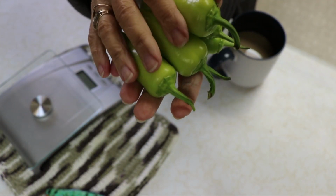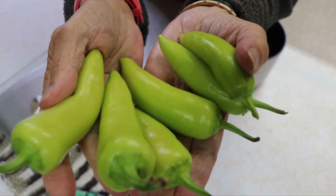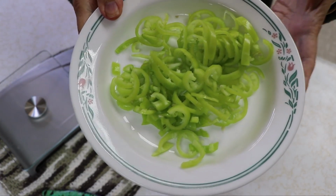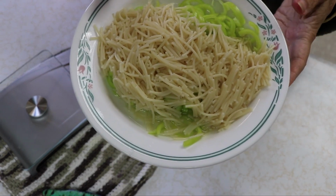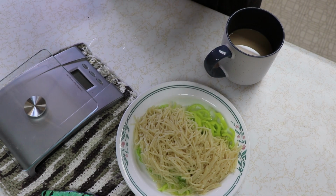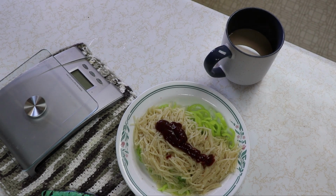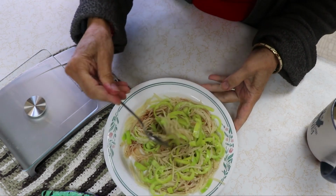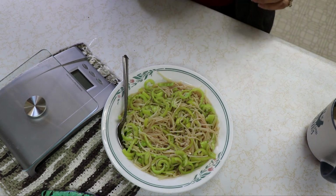I went out to the garden and I've got myself 6 hot peppers that I plan to eat. 6 hot peppers. I'm going to cut them up and put them in my pasta. I cut the hot peppers up and put them into my dish, and this will be underneath the pasta until I stir it. I put my pasta on top of the hot peppers. Now I'm going to add my ketchup. I just squirt a little bit on, just enough to give it a little color. Then I stir it in. After I stir it in, I add a little cheese to it.